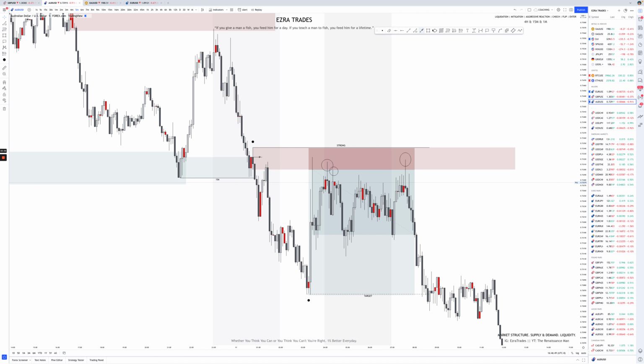And so you might have a couple rules for this. Maybe your rule is that you're going to enter at the 50%. Maybe your rule is that you're going to enter at the 25%. Maybe your rule is that you're just going to enter at the open, right? And so technically, we could have gone in on the trade from here, right?